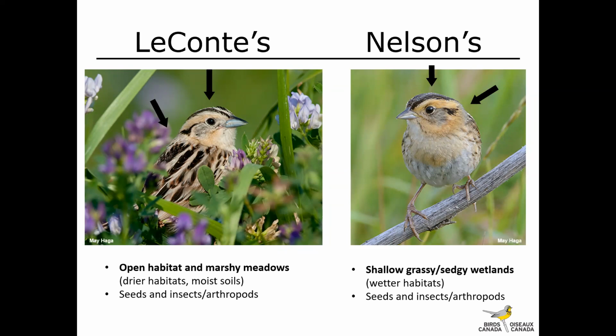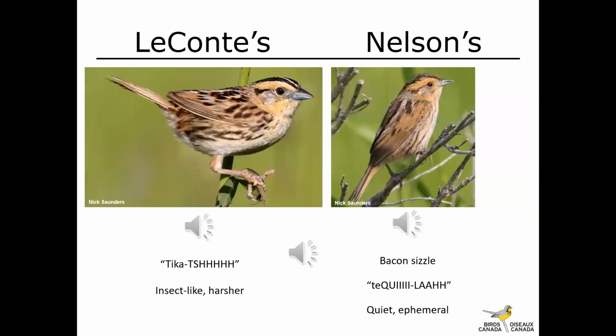Nelson sparrow, oftentimes in the same places that you'd be finding a yellow rail, so shallow, grassy, and sedgy wetlands. They tend to like it a little bit wetter, so you'll more often see Nelsons closer to a big wetland, just somewhere on the margin if there happens to be a sedgy margin of the wetland. They both eat seeds and insects as well as arthropods. During the breeding season, especially when they're feeding kids, they're going after the insects and arthropods, but they'll eat seeds and other things on the wintering grounds for sure.